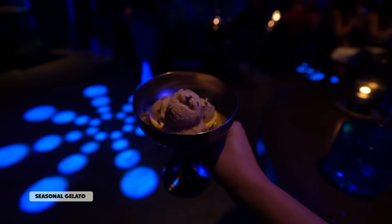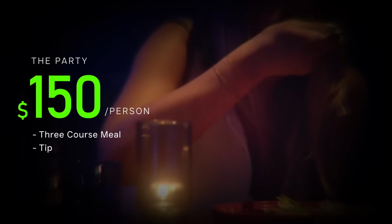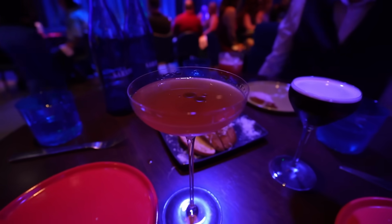For dessert, you can choose to either do the gelato of the day or the tiramisu. So of course we had to get both. Again, food was great, but also the price is really good too. It's $150 per person, which not only does it include the show, but it also comes with your 3-course meal and tip as well. Usually in Las Vegas, $150 will only get you a show, but here you get fed as well.